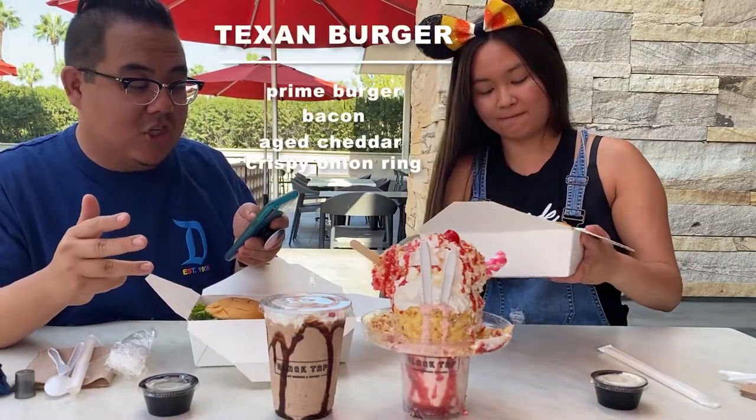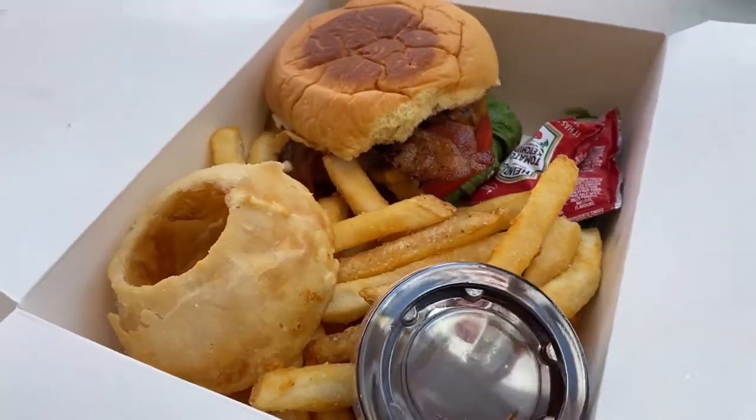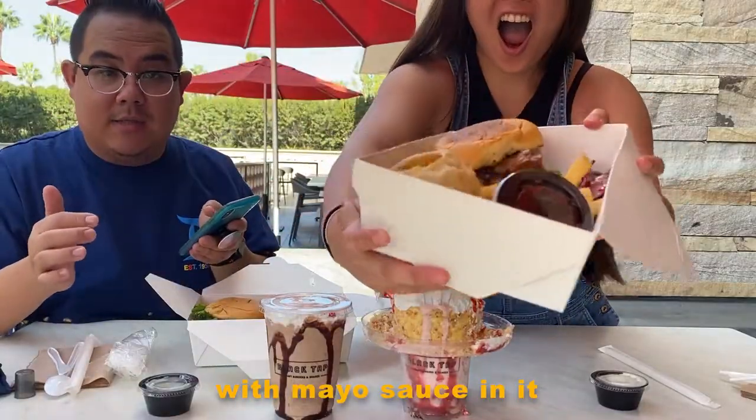And the Texan burger that Natasha has is the Prime Burger with bacon, cheddar, and a crispy onion ring. They really make it specific with the crispy onion ring because there is only one in there. Sweet Baby Ray's barbecue with mayo sauce in it as well. So that's the Texan burger. This is the Greg Norman burger. Okay, let's cross-section this.